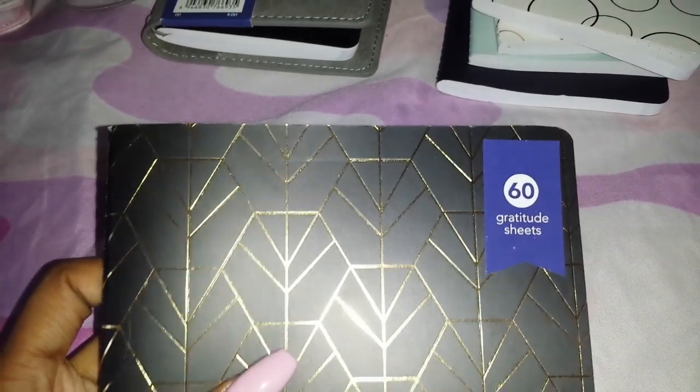Then I got two of the dotted sheets for the personal size, because I've actually been loving them. Yeah, so we have that. Then I bought two of the B6 sort of wide gratitude sheets, because I did mention that I really did like the setup of this and I wanted them for the B6 size. So I just bought two of those.